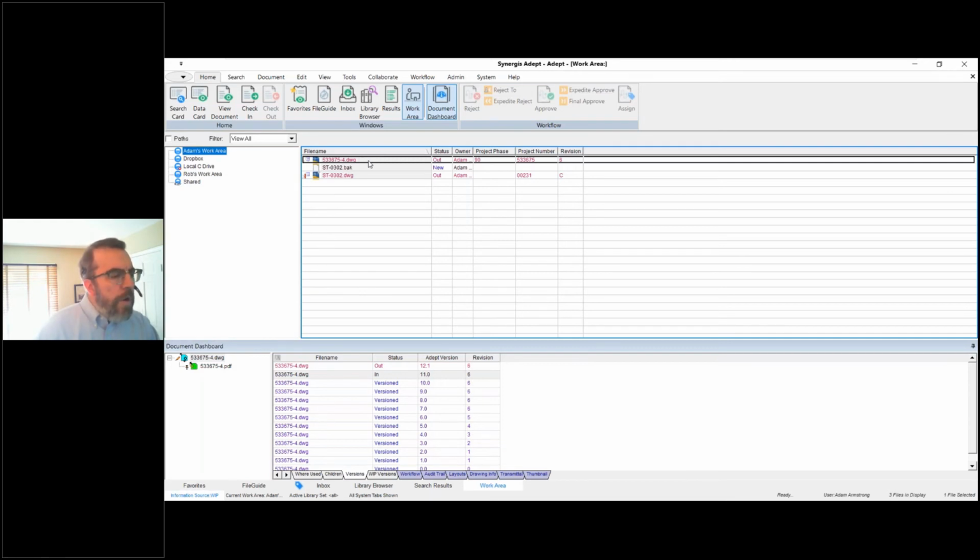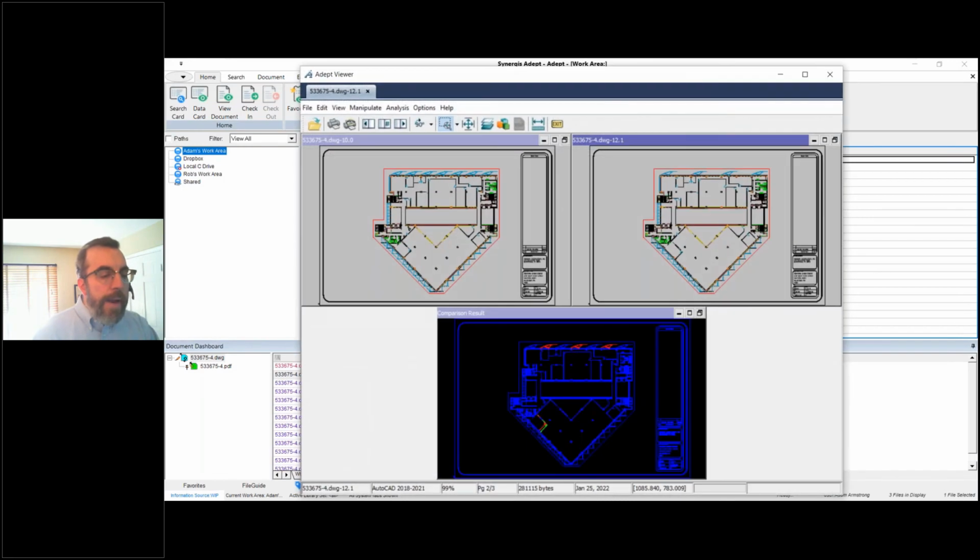I want to show you one other feature built into the viewer here. You'll notice that this drawing is checked out, and I can see there's a number of revisions here. Built into the viewer is also the ability to compare different versions. So you can see I'm comparing version 10 to version 12 of that document, and then the viewer has a built-in overlay that it does when you compare.